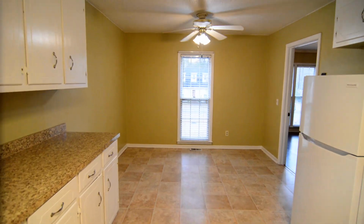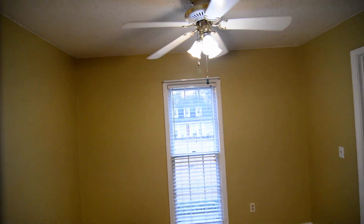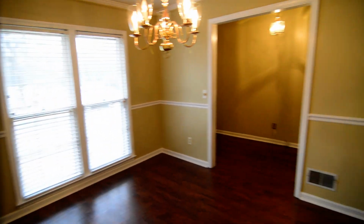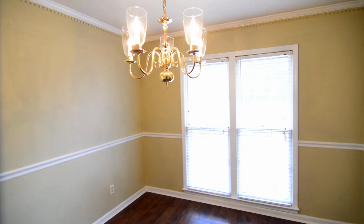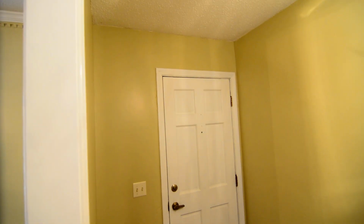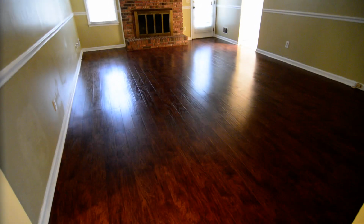So back around to the kitchen, there's a large eat-in dining area, or a moderate sized one here with a ceiling fan. And then that connects, and you do have a door that closes it off as well, to the formal dining room, which has chair rail and some crown molding, even some dental molding, if you can see there as well. Chandelier here, and then you can see the flooring, the laminate hardwood flooring, sort of starts here or starts in the foyer right adjacent to here, coming off of that front door, and then continues throughout the main portion of the house.